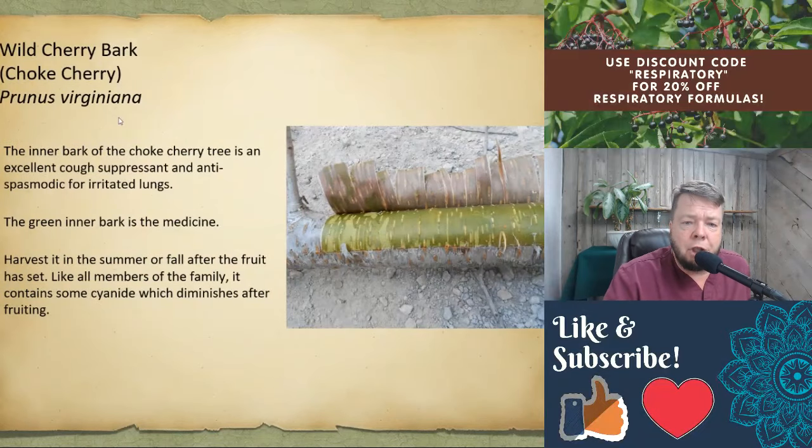Wild cherry bark. This is choke cherry, is what we call it out here in the western U.S. The inner bark is the medicine, and the cambium, right? And I would recommend harvesting that after it fruits, because again, this is a stone fruit. They're going to have a little cyanide in it, and after they make the fruit, they put that cyanide into the seed, into the pit, right?